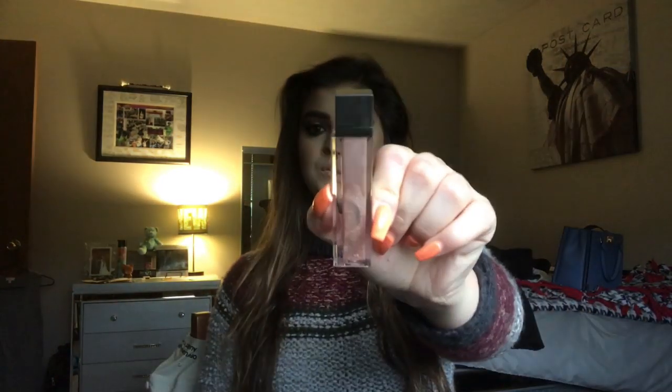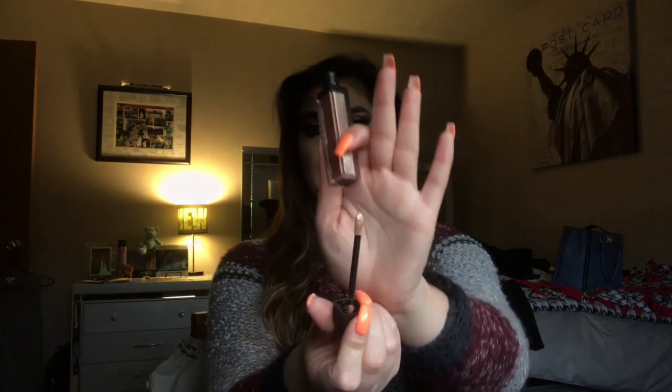Next to our glosses, they're both nude because, let's be honest here. This first one is also by Jouer. I'm trying to find the front. Here we go. This first one's also by Jouer. This is in the shade Skinny Dip. This is a just very gold, shimmery gloss.